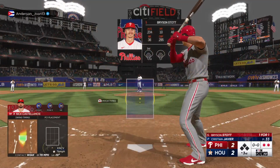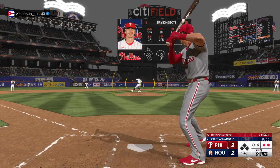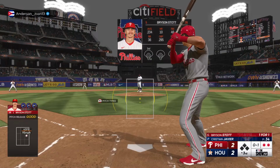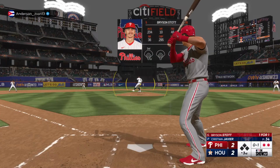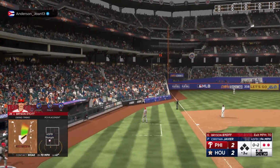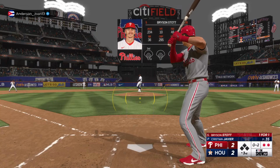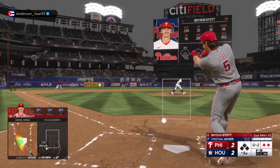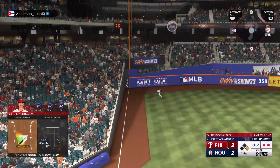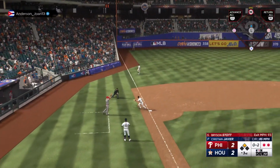And now for the Phillies, Bryson Stott. Singled and scored his first time. That one's in there. Strike one. And there's a foul ball. The 0-2. And that's going to kick into the corner. And he's in at second with a 2-out double.